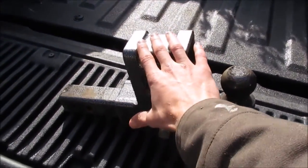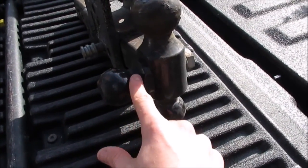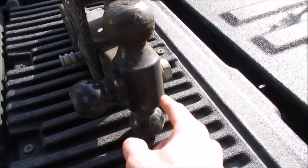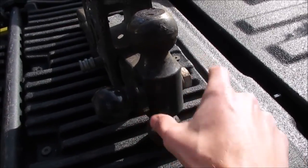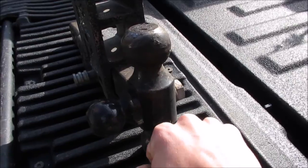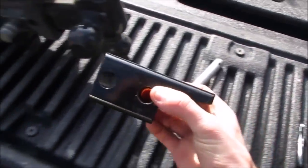I got the drop, the tri-ball, which I have the 1 7/8 ball in here just in case I ever need it, so I torqued it down. Otherwise you can leave it with just a 2-inch and 2 5/16 and leave this hole open. They also have accessories that go in this hole, like a loop to put tow straps on. But the other piece that I got is this guy right here.